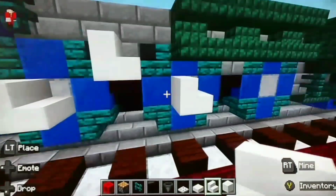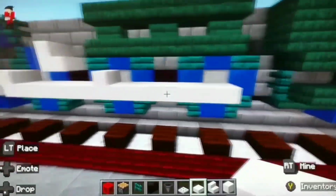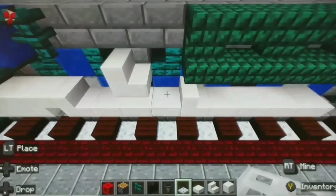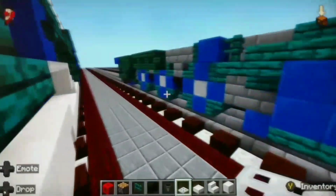Next, we're going to use quartz slab. Put three here, and put four here. And next, we're going to use iron trapdoor. Put one here, and put three here. On the other side, we're going to do the same thing.